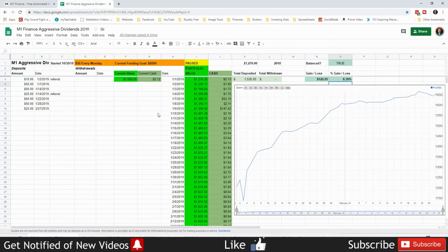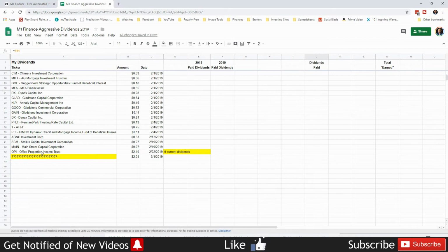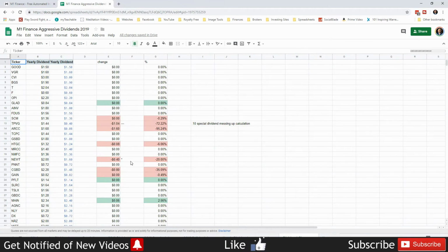Anyways, back to the portfolio. We're up 8.3%. The dividends, I just showed you that. We got paid $2.04 from somewhere. I'm assuming multiple companies. Dividend changes. Did I not update this one either? Oh, damn it. That one is from last week.